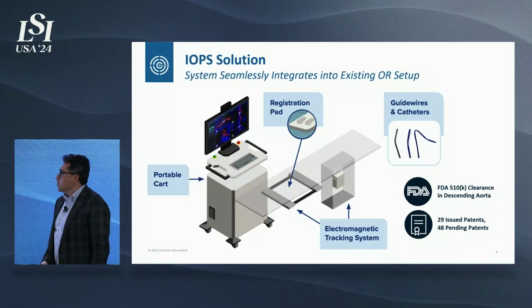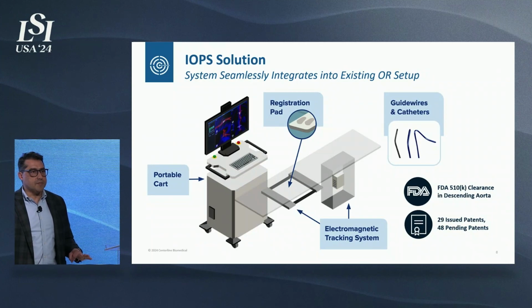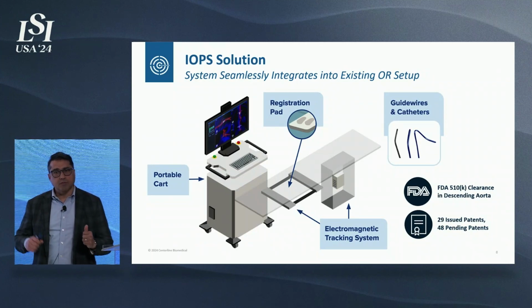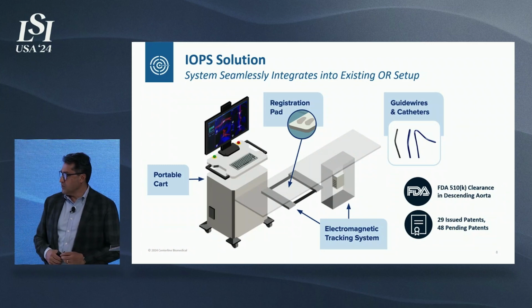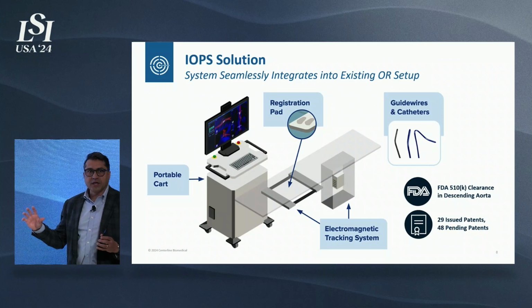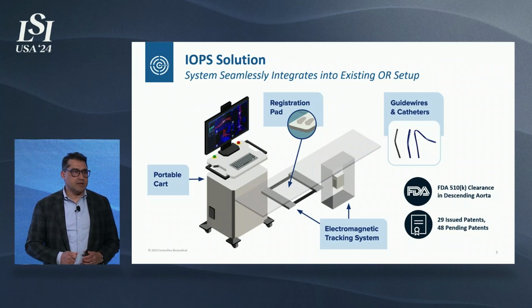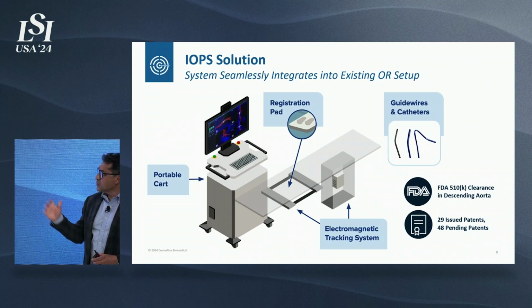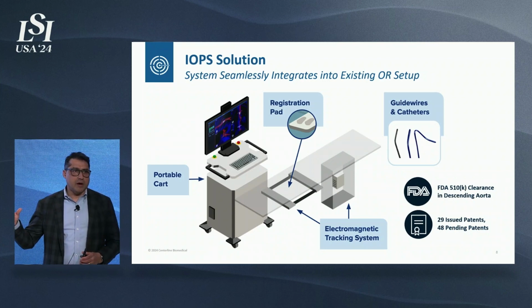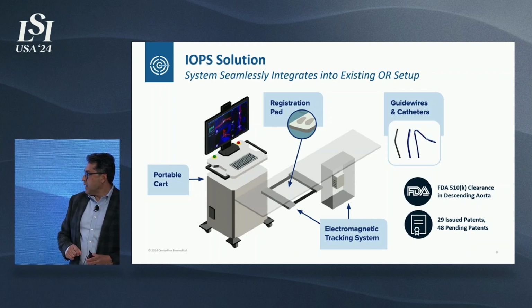All right, I want to show you what the system looks like. We basically have three components to our system. One is a cart that can be wheeled into the operating room, into different operating rooms, in fact. We have a tracking system that is a combination of equipment, including the guide wires and catheters that I showed you. And we also have a pretty advanced software element to our product that you can't see here very much other than it's on the monitor.